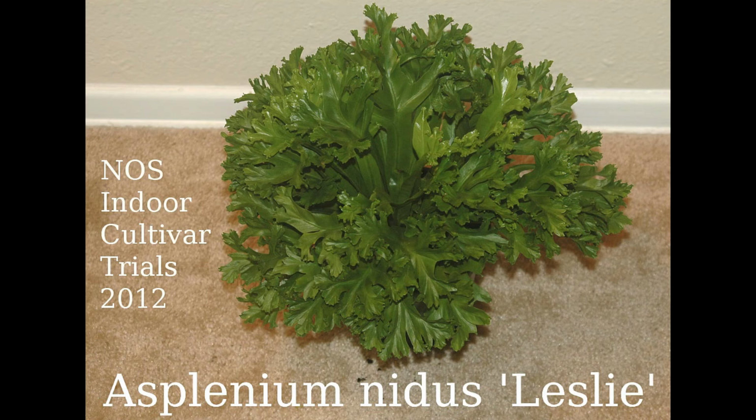There's nothing really terribly elegant about it. It's just kind of a ball of beautiful olive green, shiny crests, and these crests are a third to half the length of the blade.